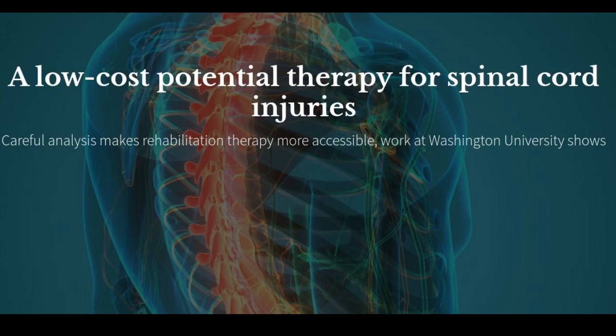A spinal cord injury is a life-altering event, and the effects such as muscle weakness and paralysis can dramatically disturb a person's life. While there is no cure for paralysis, there has been some progress in developing potential treatment options to improve symptoms. Still, much of it remains out of reach to many patients.